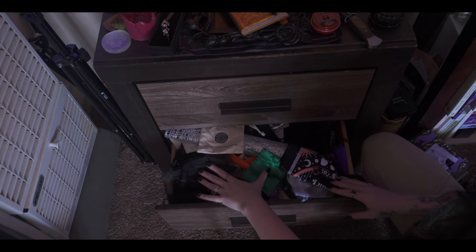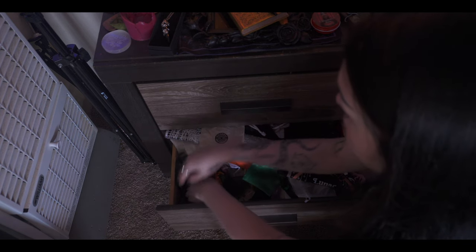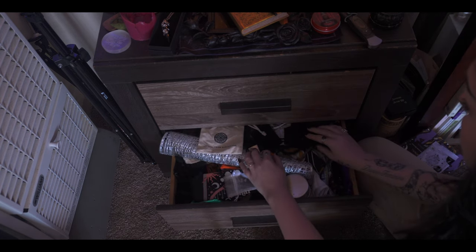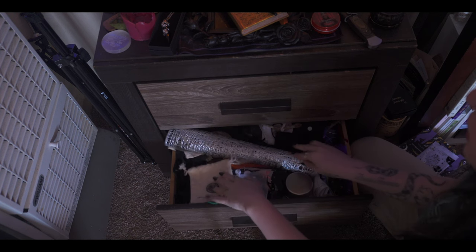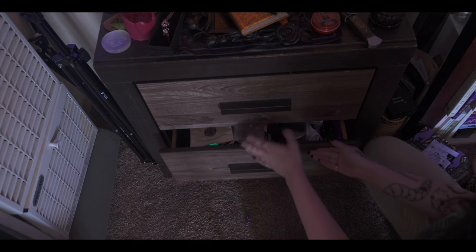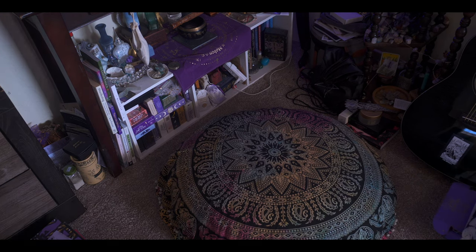I haven't gone through this yet. This is my organza bags. Yeah, they used to be color-coded. My altar cloths. I have jars in here as well. I have ribbons and stuff. Wall hangings and things like that. So some twine, some crafty things. So this drawer I just need to go through still. Yay.